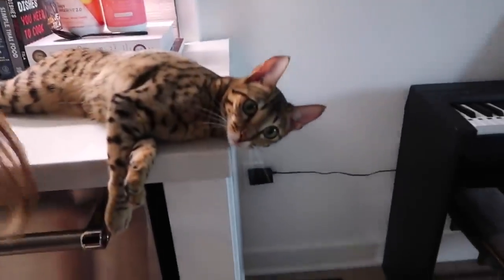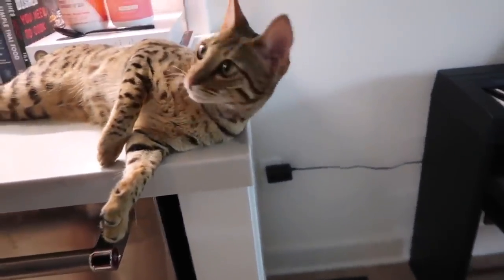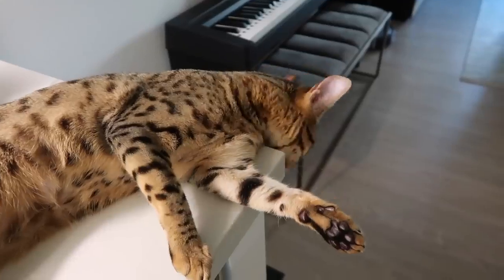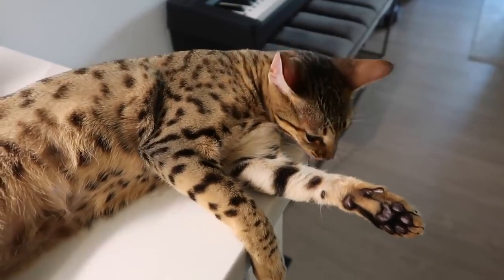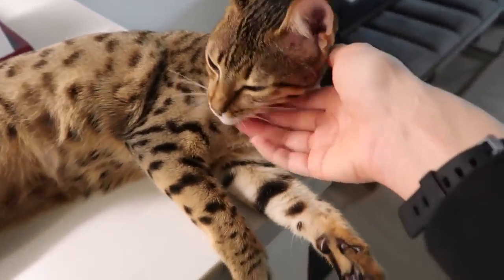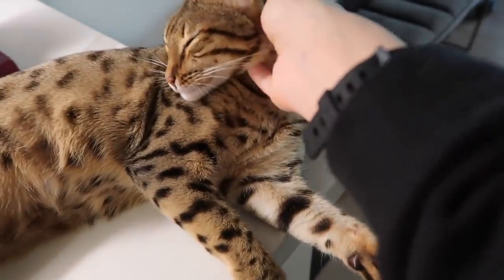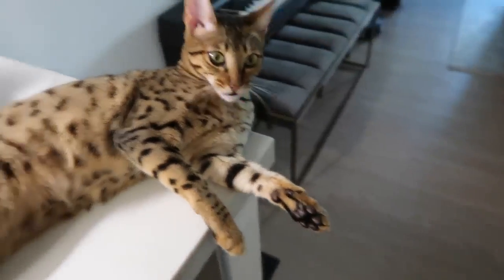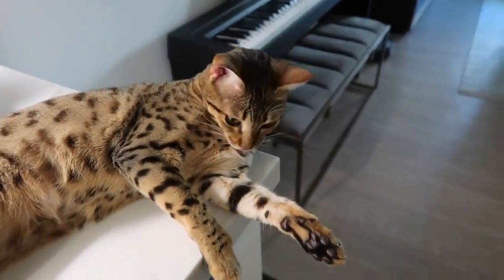What are you doing, cutie? What is this? Biting the counter? Guys, just look at my baby. Ignore the fact that she's biting the counter. I don't even know what she's doing, but how beautiful is my baby getting? She's literally the best cat in the entire world.